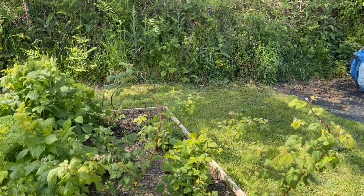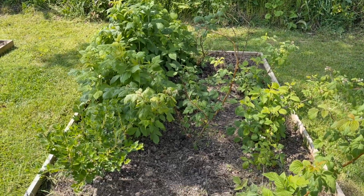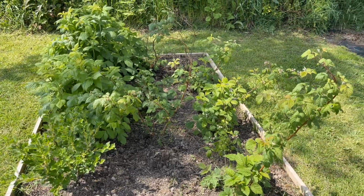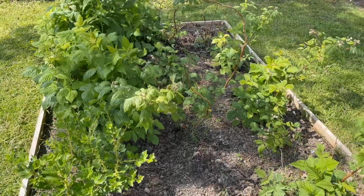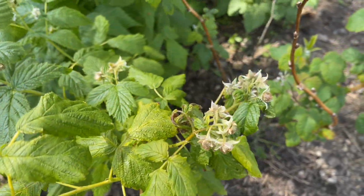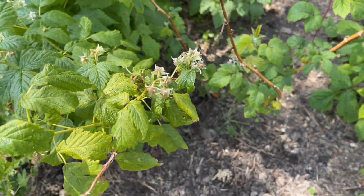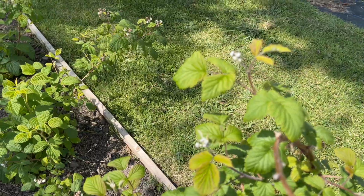Fruit bed. Fruit beds come on really well in this weather. Got plenty of gooseberries and all the raspberries are starting to set now. Pleased with those. They're the autumn fruiting ones, and these are my summer earlies that have got flowers on.